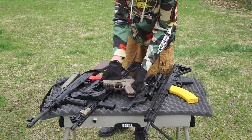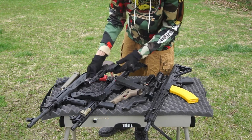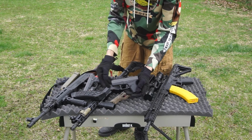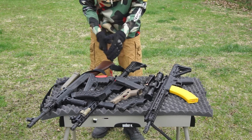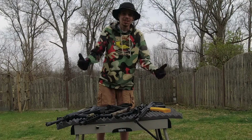Hopefully we can do some more reviews on that at a later date and compare it to the Glock 17, which is chambered in 9mm, and also to the Glock 43, which is also chambered in 9mm. So we'll be right back with the AK versus the AR with a little bit of a breakdown. Be right back.